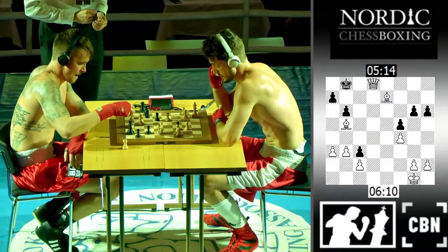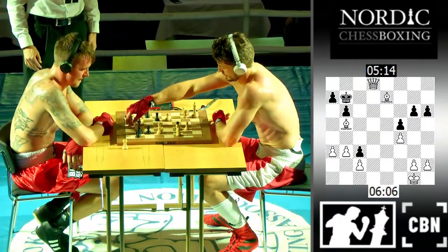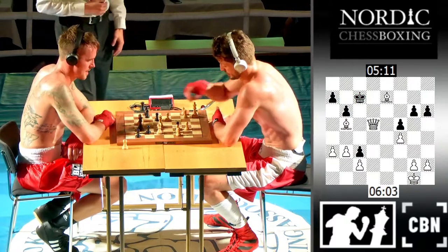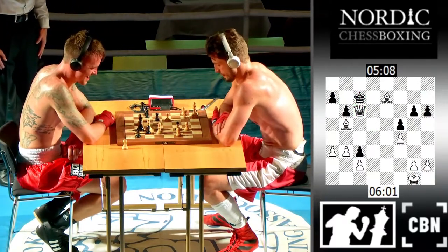And as you can see, the black king does not have many safe squares to go to. The only danger now for Maarten is the stalemate. That's where you leave black without any legal moves. But if you can work out that there's some number of pawns that aren't blocked, I don't think the stalemate is on in this position.